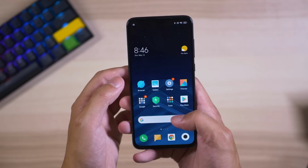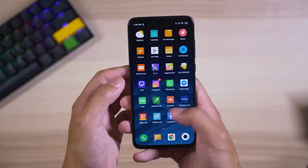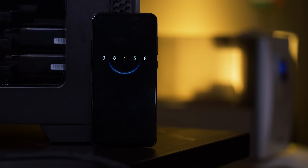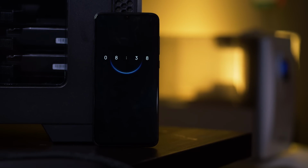Some props I do have to give MIUI this time around is the way it handles an always-on display. I mean, look at it. This looks really cool. It's got this planet with this moon here, and then under is the fingerprint reader, which I already said is a good performer. This was a bit of a surprise for me because the phone just did a software update one day, and then this great standby screen appeared.